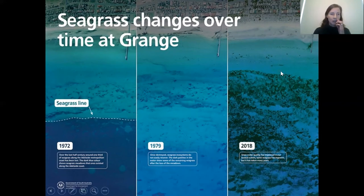And you can see here in this slide, this dark area here, back in 1972, is a rich, lush meadow of seagrass. 7 years later, completely disappeared, slowly growing back. This is now 2018. So what happened? Why did they all disappear?